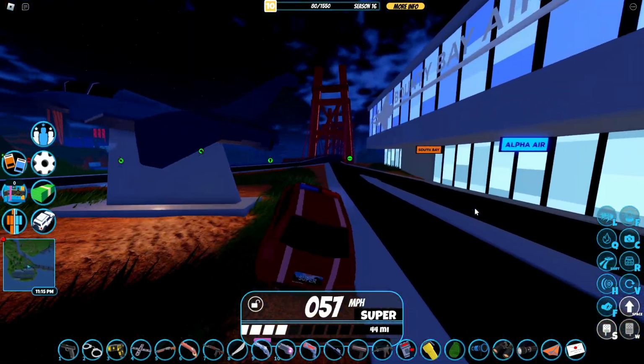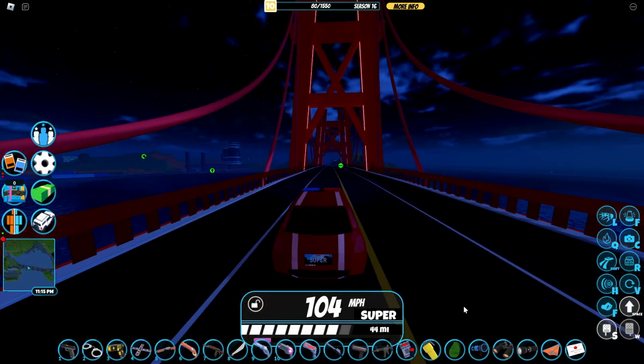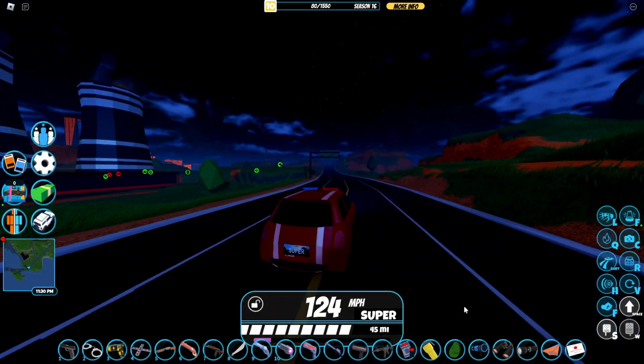That's really good actually. Unfortunately, the Mini Cooper was probably one of the most forgotten vehicles back in the day as well, so not many people knew about it because it was kind of hidden away in the corner of the town. But other than that, pretty decent vehicle.